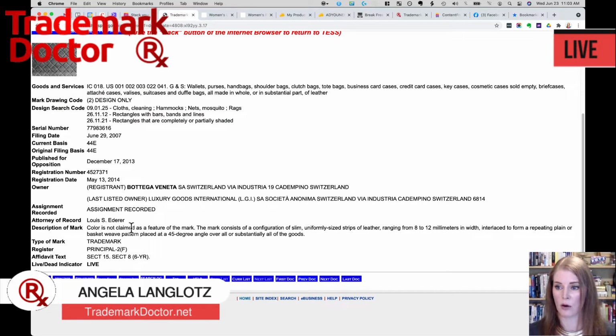And here's how they described the mark. The mark consists of a configuration of slim, uniformly sized strips of leather ranging from 8 to 12 millimeters in width. They have to go metric, right? Because they're Italian. Interlaced to form a repeating plain or basket weave pattern placed at a 45-degree angle over all or substantially all of the goods. So that's kind of interesting. Let's look at what the goods are.